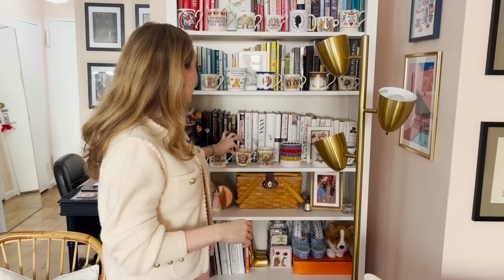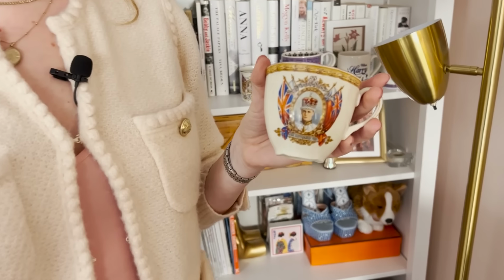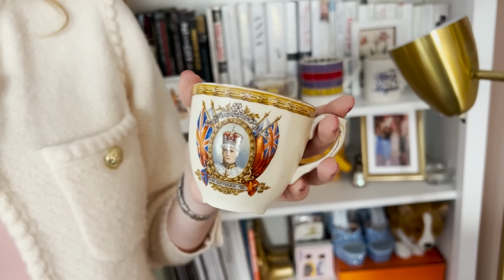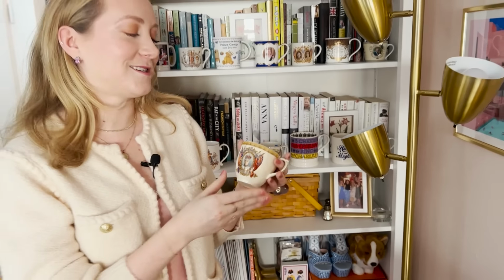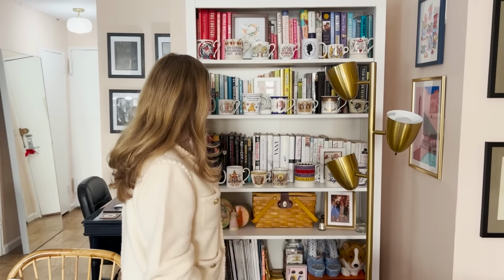But the other one I feel is really special is this one from King Edward VIII. If any fans of The Crown know, he is the Queen's uncle who abdicated the throne after less than a year, and he never was actually king and never had a coronation. So this is a mug for an event that never happened. So I have them for every monarch going back to Queen Victoria, including him, which I'm very impressed by.